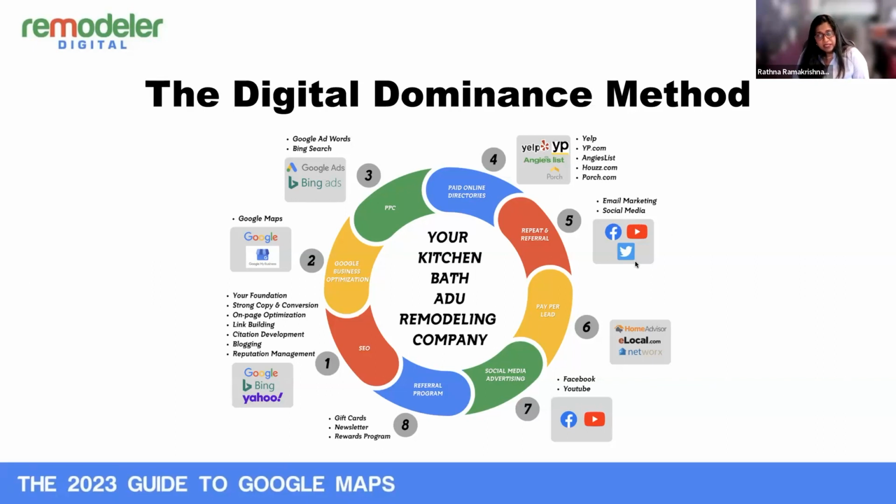Then there's email marketing. Social media marketing is also a good strategy, but you should have all of these pieces in place before you get there. Then there are other specific networks where you can pay per lead. I don't know if you guys have the time to engage in that. There's all of the social media advertising. You can go advertise on YouTube. But you can't just advertise on YouTube.